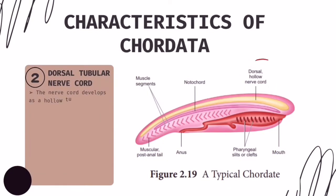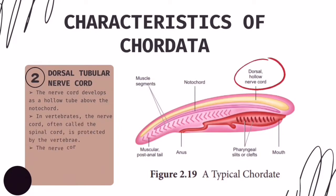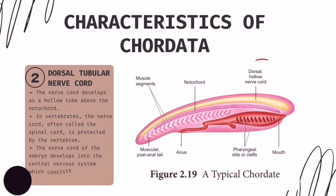The second characteristic of Chordata is the dorsal nerve cord. The nerve cord develops as a hollow tube above the notochord. In vertebrates, the nerve cord, often called the spinal cord, is protected by the vertebrae. The nerve cord of the embryo develops into the central nervous system, which consists of the brain and spinal cord.